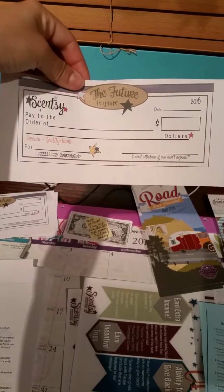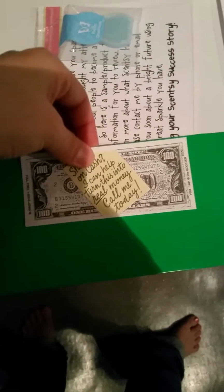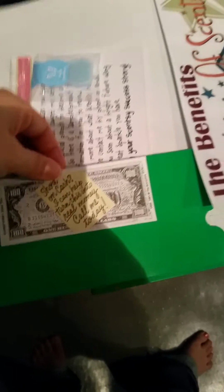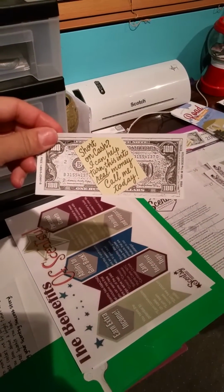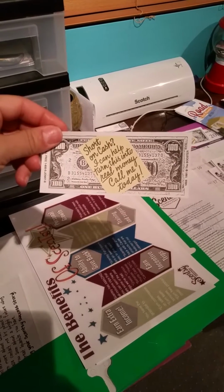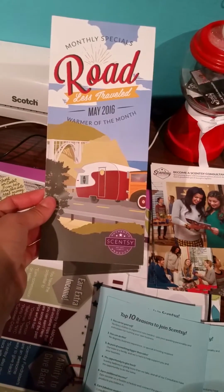Thank you, Becca and Callie, for creating these on the website. These I get from thebooster.com. I staple these right here, so it's just right on the envelope. And what this says is, okay, short on cash? I can help turn this into real money. Call me today. I also do whatever month flyer it is.